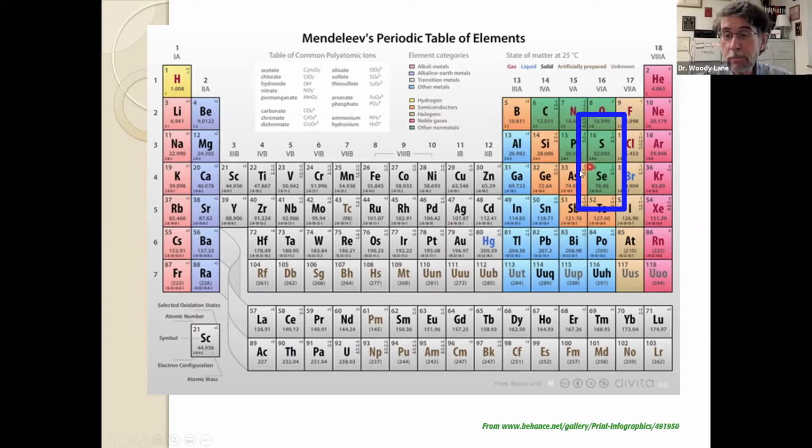There's one point here I want to point out. See selenium? You might remember that elements in the same column are very similar to each other in some chemical way. Well, selenium is right beneath sulfur. Most plants, and certainly all the forages, have no requirement for selenium, but the selenium comes in and is absorbed by the roots, in part because it very much resembles sulfur. So that's why we have selenium in the plants.